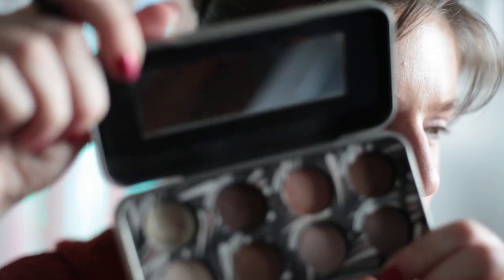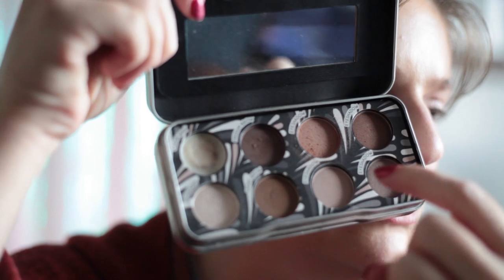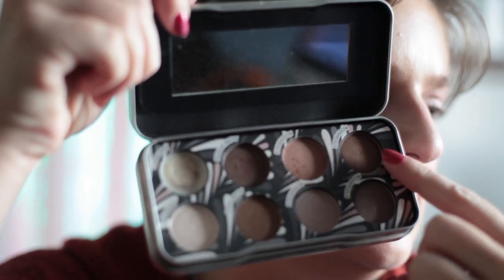To build it up a little bit, we will use that slightly darker tan, that one there. I'm so bad at this bit. I will get the hang of it. A slightly smaller brush, deepening up our crease a little bit. Fluffy, fluffy, fluffy.